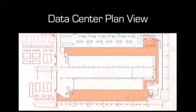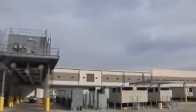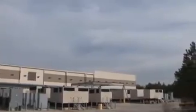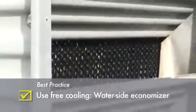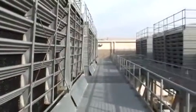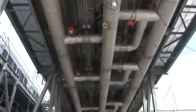We start with the plan view and focus in on the equipment yard we will be visiting. Here we see the cooling towers, the power distribution centers, and the generator farm. Our first action shot shows water flowing down the cooling tower fill. The plant itself is designed to maximize waterside economization through a combination of elevated process water temperatures, low approach temperature plate and frame heat exchangers, and a chiller bypass path.